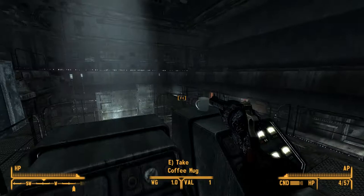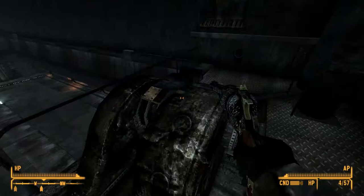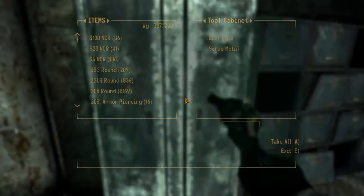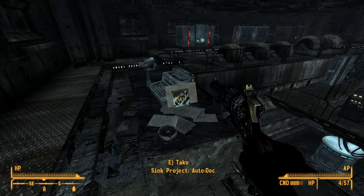Let's see. Anything else up here? Okay. Oh, look. There is something here. Oh, it's empty. Okay. We'll take a wrench. Why the hell not? Yeah, I get the feeling that this is definitely going to be the auto dock shit here. Oh, look, yeah, there we go. Sync project, auto dock. Dope.